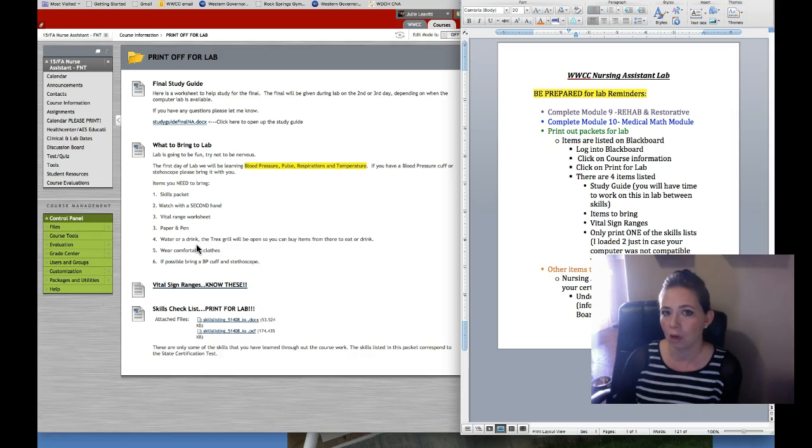Lunch, I give you approximately 30 minutes to an hour, depending on how fast we're checking off on skills. And you can leave the campus as long as you're back in time. I'm not a babysitter. The other instructors aren't babysitters. We're not here to keep you on campus. So if you feel like you need to go home, check on kids, eat lunch there, you can do what you want as long as you're back in time. Wear comfortable clothes, and if you have it already, bring your blood pressure cuff and stethoscope.